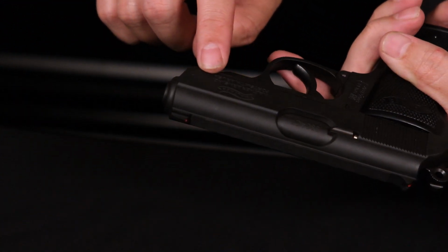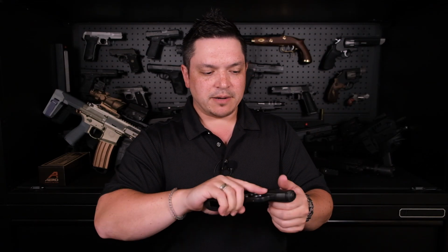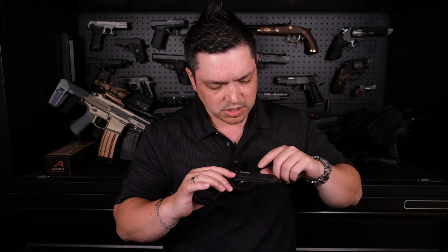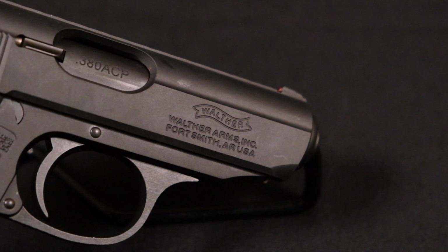This slide is not a very light slide. It is pretty heavy. So getting a little bit more grip on that slide, maybe to do some press checks, I think would be great. The machining on the slide is done beautifully. The coating is done beautifully. You can see you have the Walther logo there, Walther Arms, Inc., Fort Smith, Arkansas, USA, machined beautifully right there.